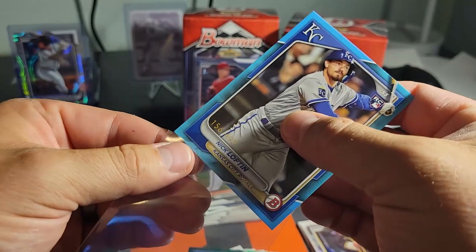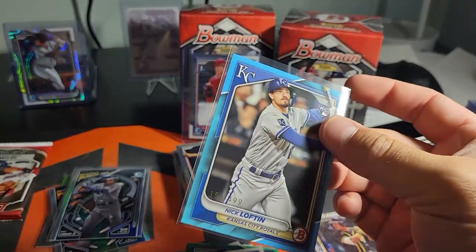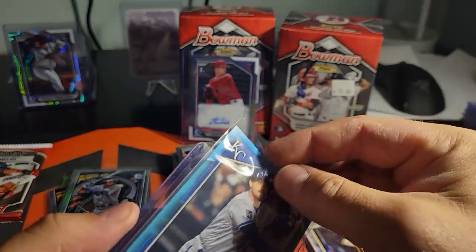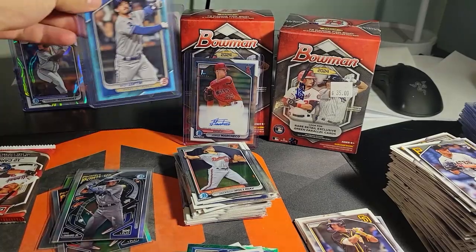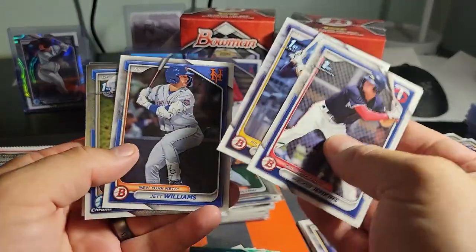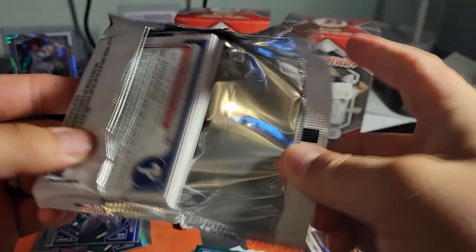top loaders or penny sleeves with the pre-cut corners. I'm just brutalizing this thing. Holy crap. There we go. Sheesh. And win. Tony Ruiz for KC. And last pack.